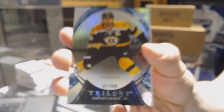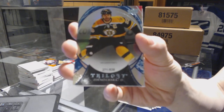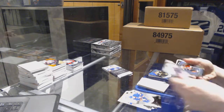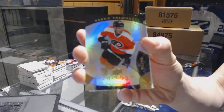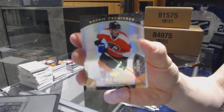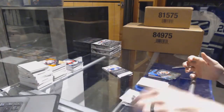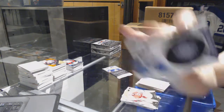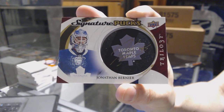Rainbow blue number 538 for the Boston Bruins, Zdeno Chara. We've got a rookie number 999 for the Philadelphia Flyers, Nick Cousins. Oh man, P.K. Subban's crying on the ice right now. Aw. Cousins out of 999 for the Flyers. We've got a Signature Puck for the Toronto Maple Leafs, Jonathan Bernier. Jonathan Bernier's Signature Pucks for the Leafs.